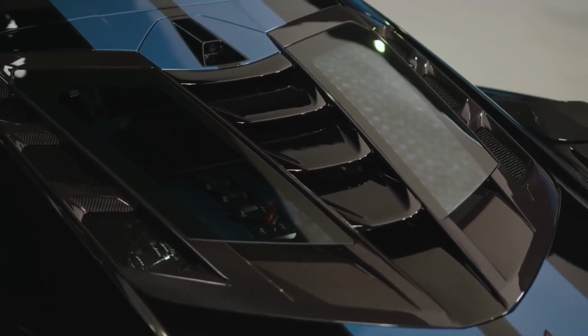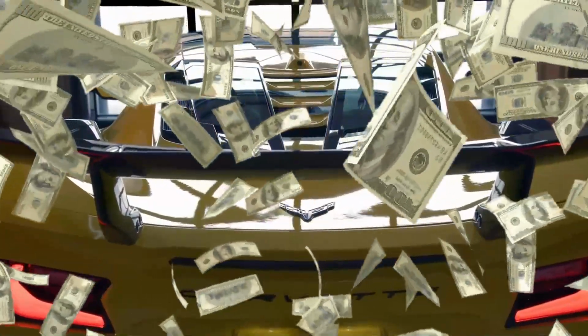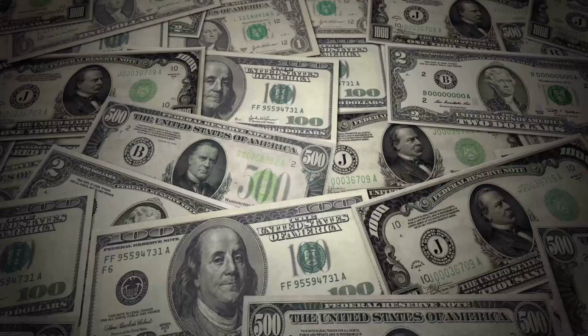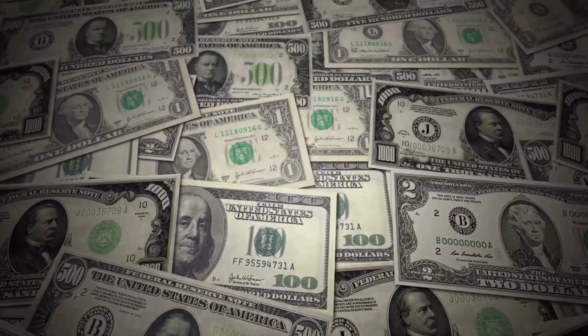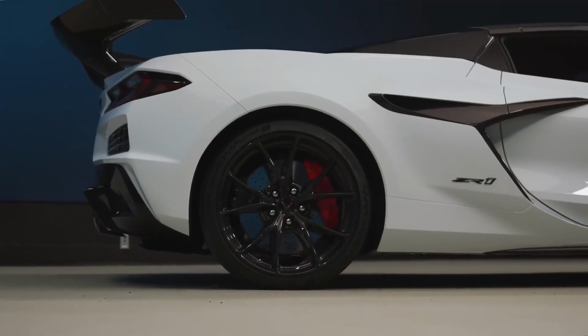Now, let's talk about the price. The ZR1 is expected to start around $150,000, with fully loaded models potentially reaching $200,000. That's a lot of money for a Chevy, right? Well, not when you consider what you're getting. Compare that to the European hypercars the ZR1 is competing with.